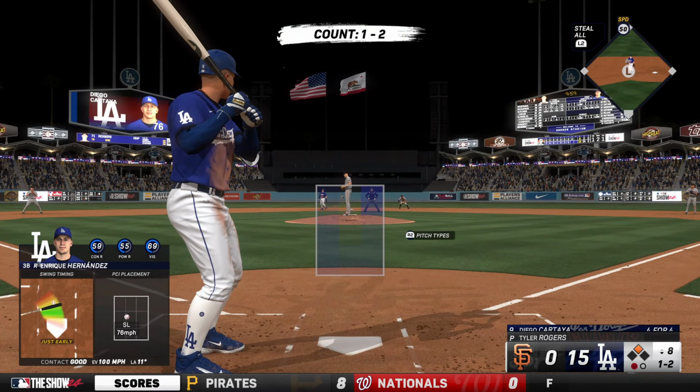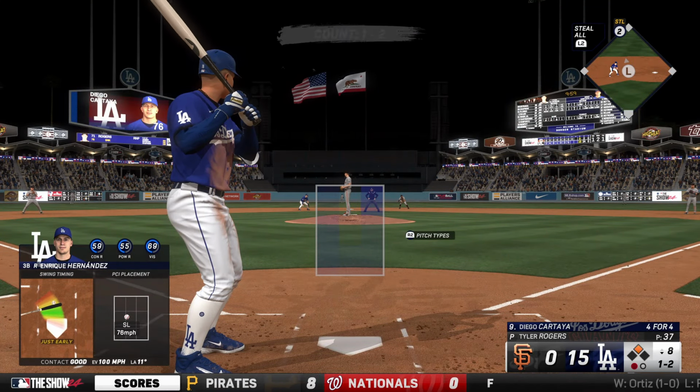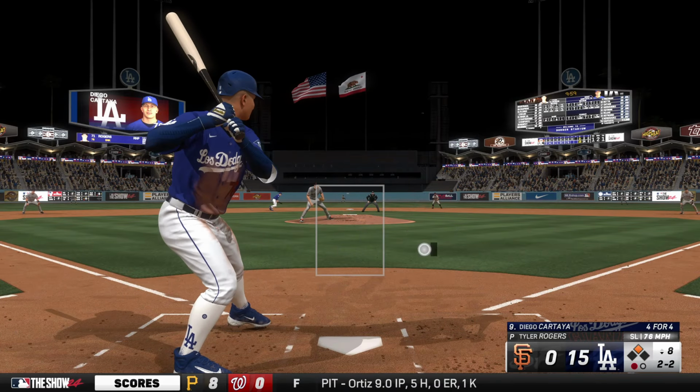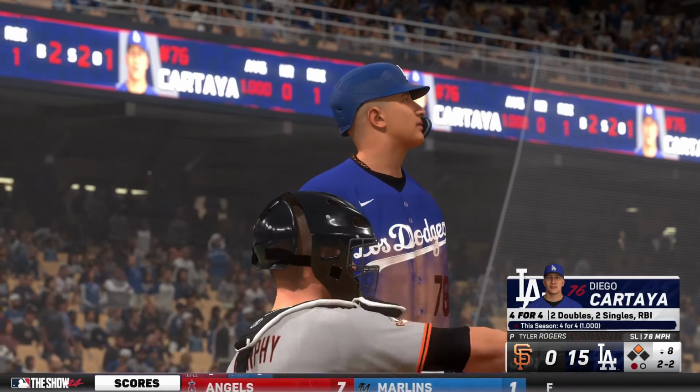He looks locked in. Just a cookie down the middle. I mean, those are the ones you dream about. Ones in the cage, you're just hoping you get in the ball game. Right down the middle, not a whole lot of velocity. Right on top of it.